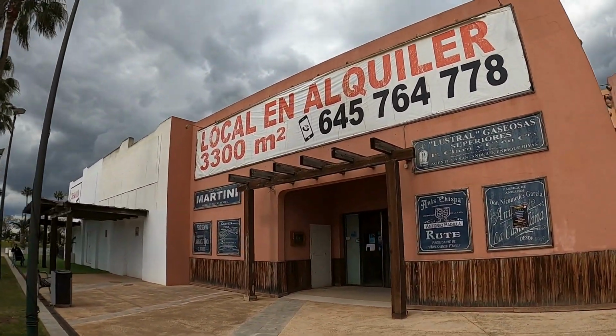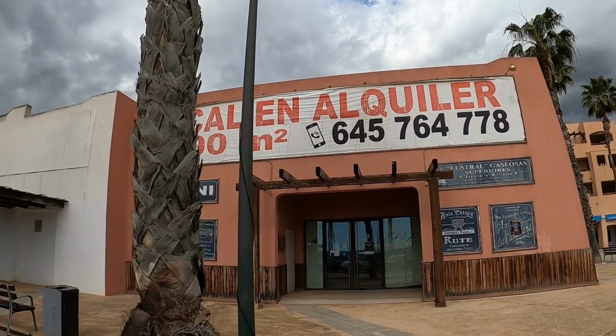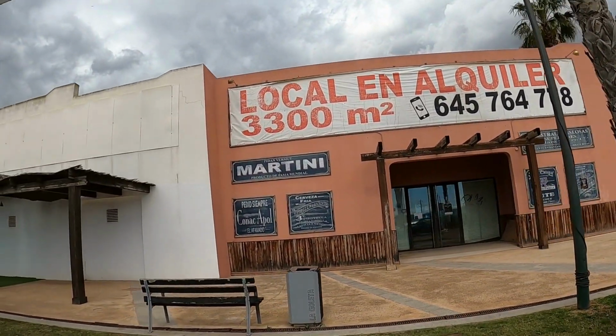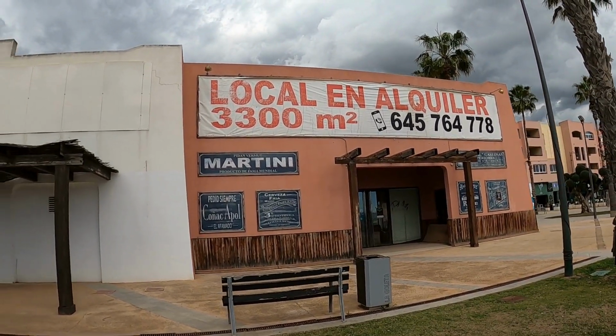And you can see they've got signs up saying it's available for rent. So if you're looking for a massive bar next to a big golf resort, that's the one. Call that number. Tell them Duncan sent you.